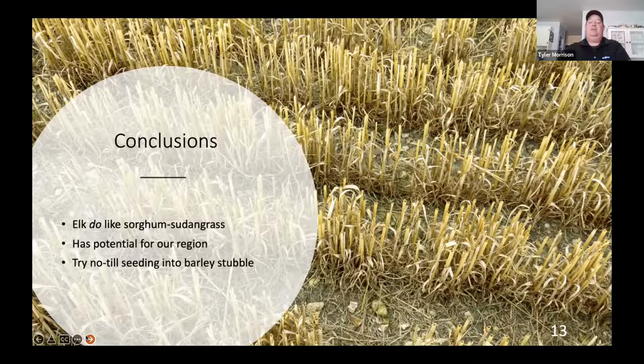The other thing I did, and I may pursue further, is that I had half a bag of each variety left over. So I put it into my barley stubble under our pivot irrigation. I seeded that in late July, and by field day, it had grown to the same height as the trials. So it did very well in that condition. I do see potential with it being a second crop, where you may be able to follow an early green feed crop with no-till sorghum for grazing in the fall.